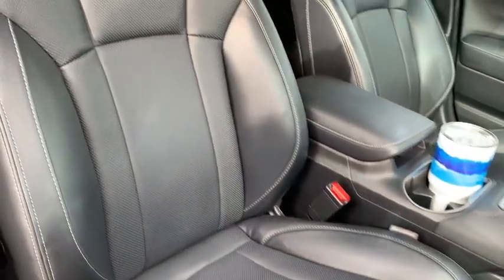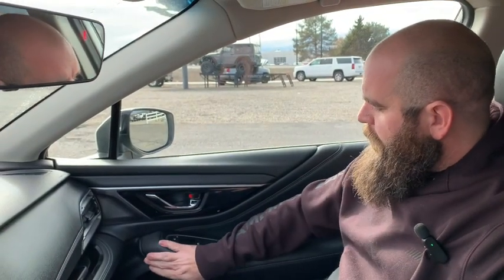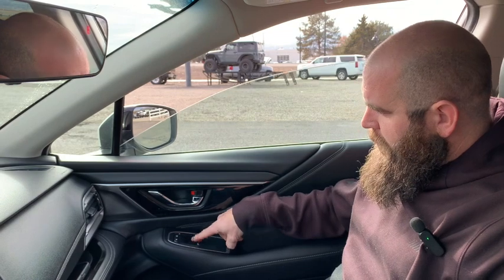Seats are really comfortable. They hold you good. The leather isn't too, it's cold out right now, and this leather is still soft, which is nice. Some good soft touch on the doors. I do like that every window in this car is automatic. So auto down, auto up, including in the back, I noticed.